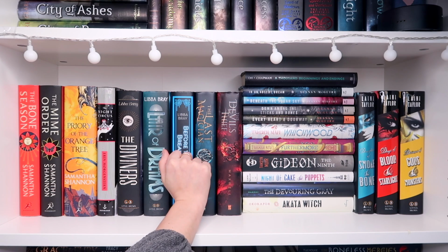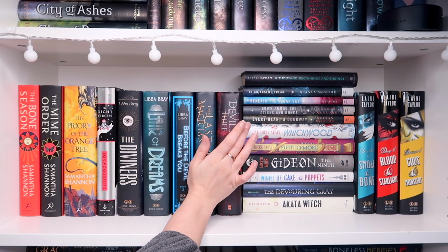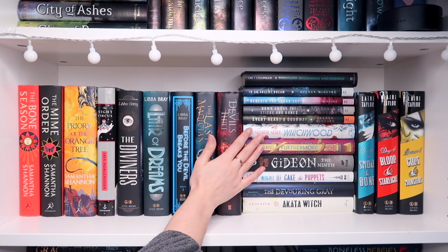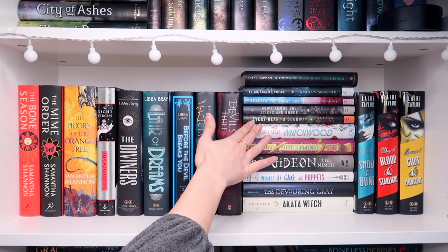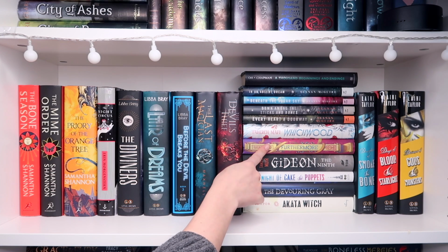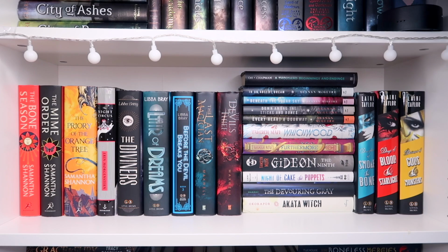Furthermore and Whichwood by Tahereh Mafi. I love these. These are so whimsical and just otherworldly. Like, it's just so well done. Furthermore is kind of Tahereh Mafi's take on Alice's Adventures in Wonderland, and then Whichwood is just so freaking cute because we follow the characters from here, but we're also following a new character and she just needs a lot of help and they're there to help her.